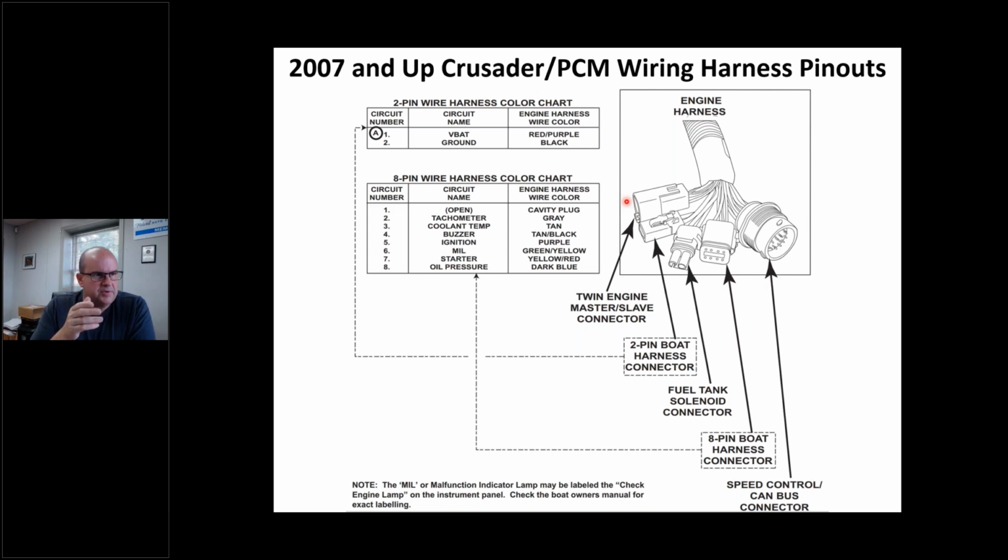Mercury, you can get them to start and run, but they'll idle. You can't rev them up unless you have SmartCraft and DTS and a command module and so forth. So that kind of sucks a little bit. Their stuff is a little bit more forgiving. You can make stuff work, but those are some things going forward that I'm going to talk about in a second, that on newer engines are going to be a little hard. But I just want that information out there so you can see how we do this stuff.